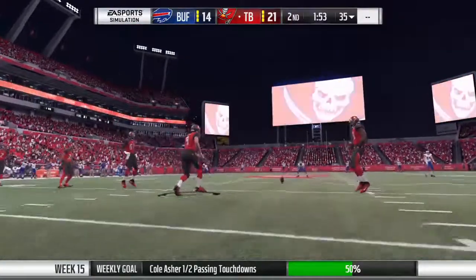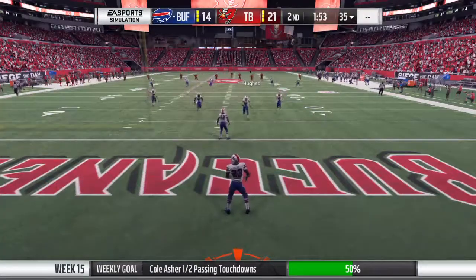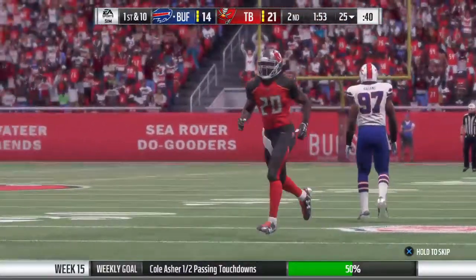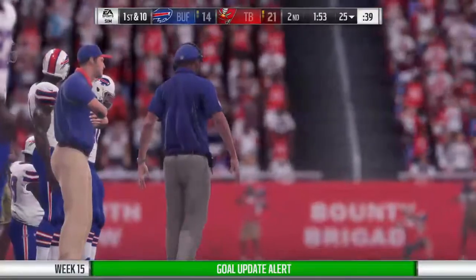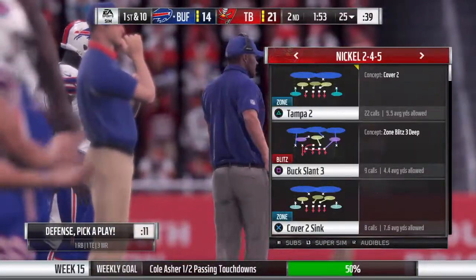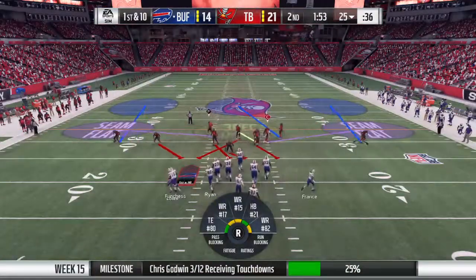Out is the kickoff unit as they run up and send this one away. And this will not be returnable. It's out of the back of the end zone for a touchback. The Buccaneers defense, we watch them get set to go. Here's the Buffalo offense now as they get set to take over here.